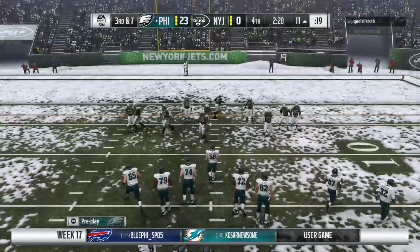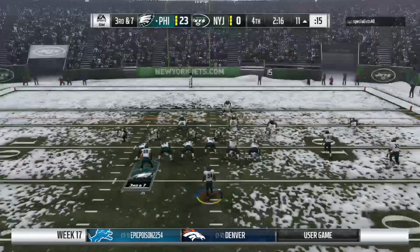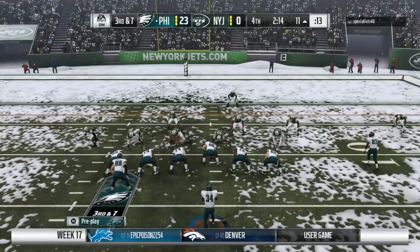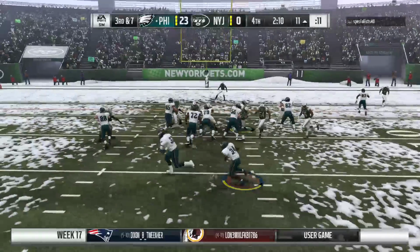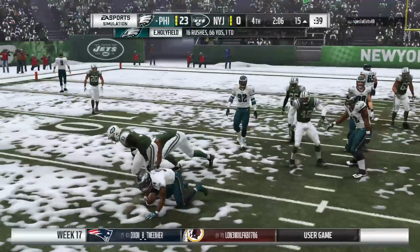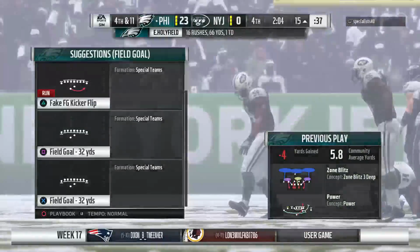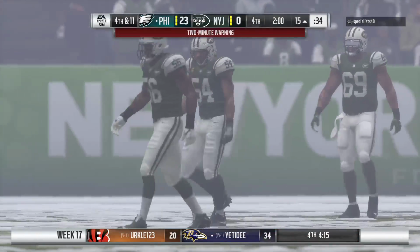The Eagles on 3rd down. They've struggled to the tune of 2 for 8 so far. This is 3rd and 7. And this play goes nowhere, losing yardage back to the 15. He loses 4, and it brings up 4th.